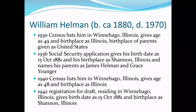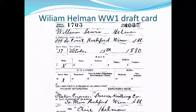We don't really know what was the process for all this. Or maybe his wife was helping fill out the information. We don't really know why the discrepancies, but in any case, there are discrepancies. The 1940 census lists him in Winnebago, Illinois, and gives his age as 48 and birthplace Illinois. Finally, we have his draft registration for World War II, which again states he was born in Shannon, Illinois, but says he was born in 1881 and not 1880, as some of the earlier records have suggested.